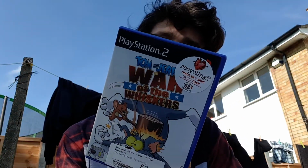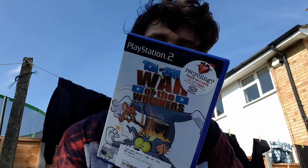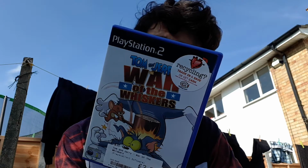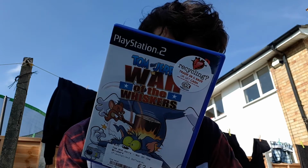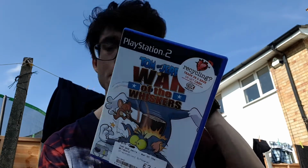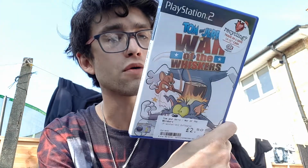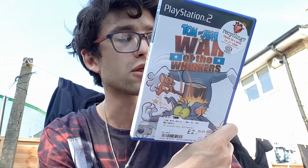I don't have any other Tom and Jerry game other than the one on PS1, so I was happy to find this game. Of course, I love Tom and Jerry, and I think this is similar to maybe Power Stone, that sort of style of game, an arena fight almost. And I love Tom and Jerry, so I had to have this game in my collection.